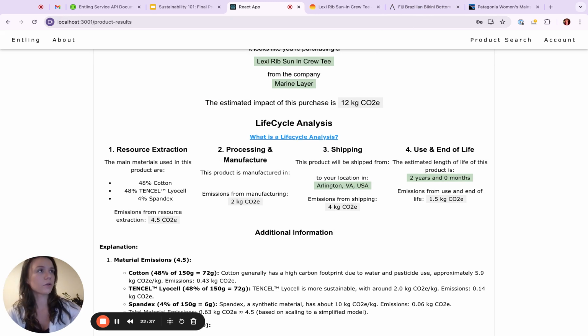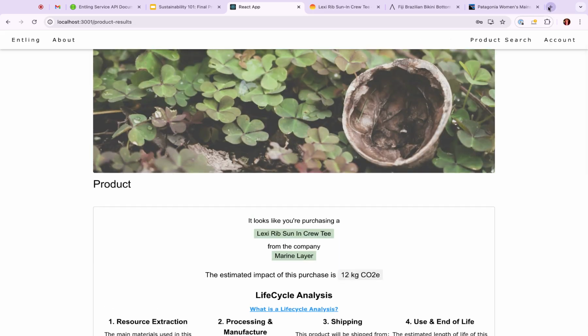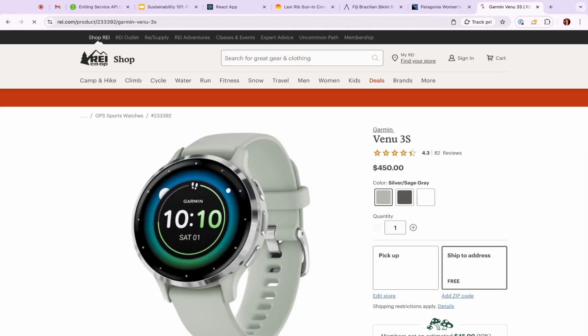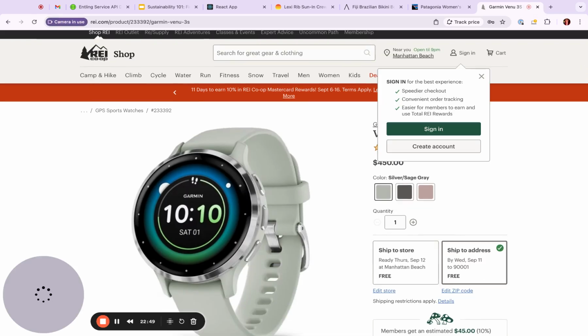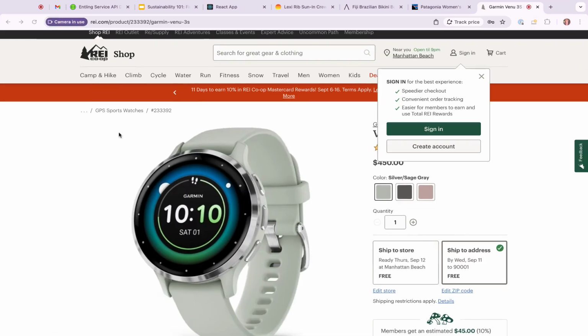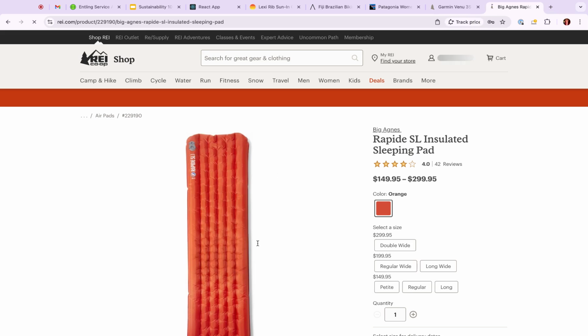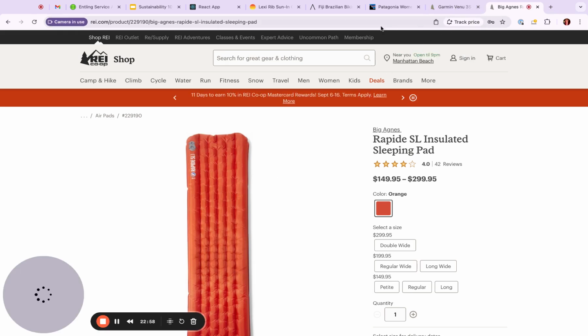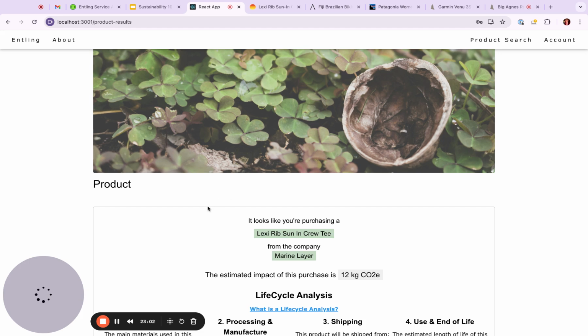Let's look up a few other things just to see how it does with a different category. I'll do an electronic item and I'll do a camping item from REI that I actually did purchase this month. So let's see how much CO2 I generated from this.